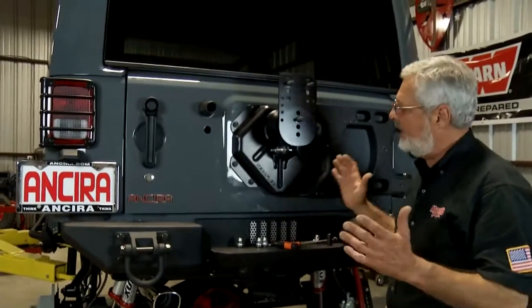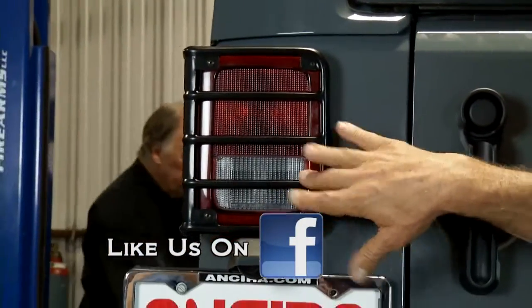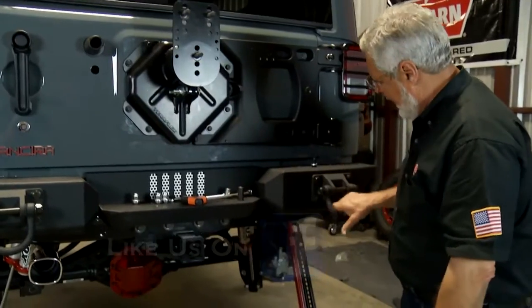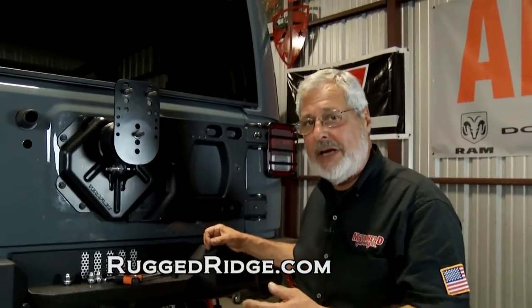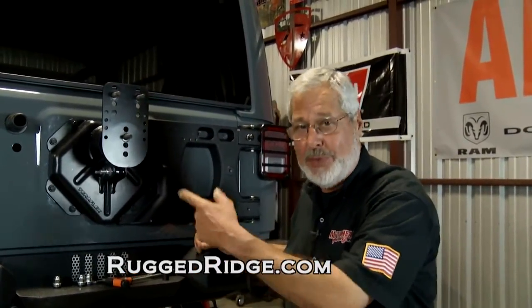Let's check out Sam. Got a lot going on back here. You can see this Jeep is looking terrific. Got our Rugged Ridge taillight guards. Again, so you don't break out your taillights. And of course, this bumper is really rugged and good looking. Got nice big tow shackles on it. Remember, these bumpers are aluminum from Rugged Ridge. In fact, that front bumper, as rugged as it is in aluminum, it's lighter than the plastic bumper that the factory puts on the Jeep.